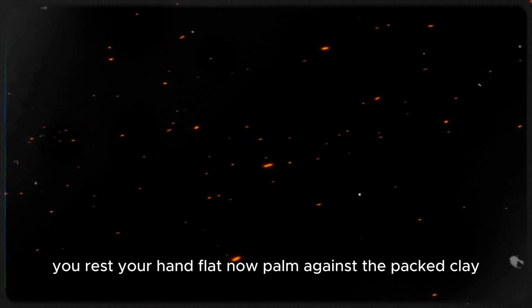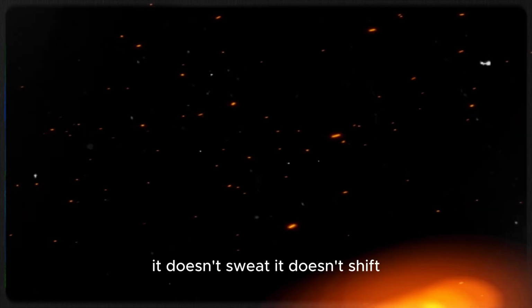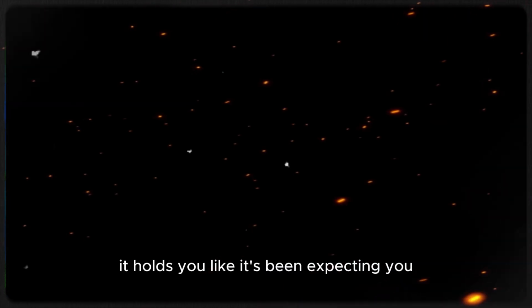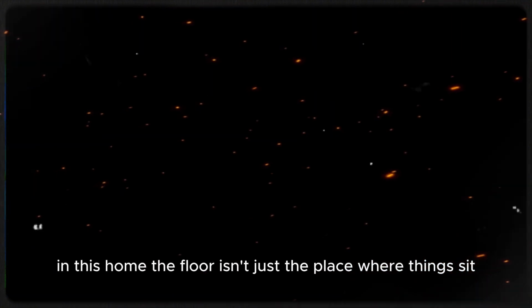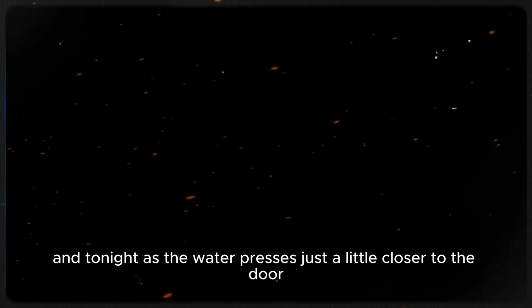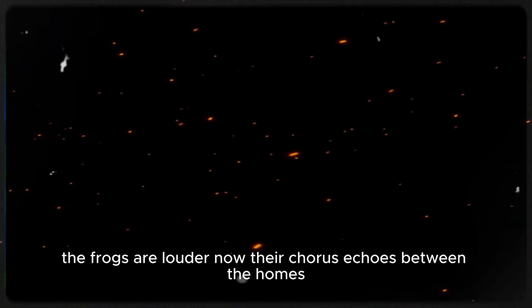You rest your hand flat now, palm against the packed clay. It doesn't sweat. It doesn't shift. It holds you like it's been expecting you. In this home, the floor isn't just the place where things sit. It's the foundation of flood survival. Flexible, responsive, and full of secrets. And tonight, as the water presses just a little closer to the door, the floor listens. And it holds.